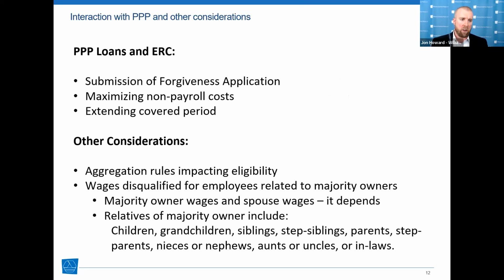So now we're going to talk about the interaction with PPP and some other considerations. As mentioned earlier, the Consolidated Appropriations Act did revise the law to allow businesses to receive both the Employee Retention Credit and PPP loans, with the caveat that you could not take the credit on the same wages that were used to receive loan forgiveness. In other words, no double dipping was allowed on the wages.